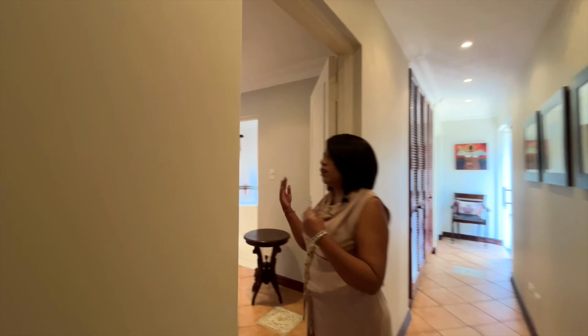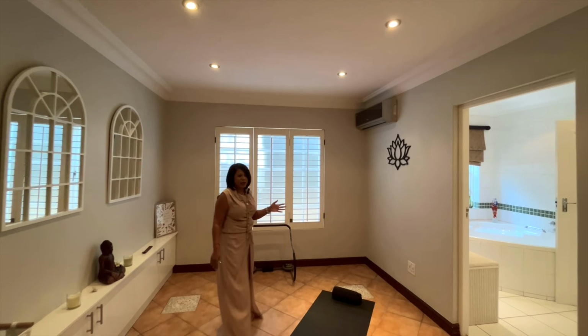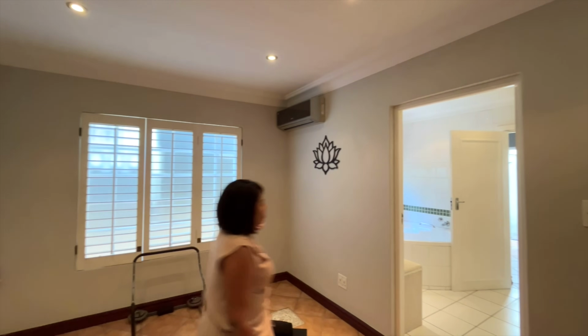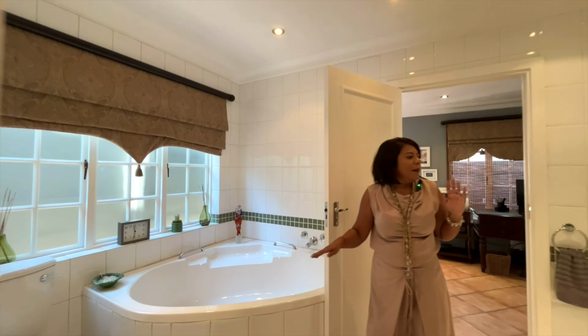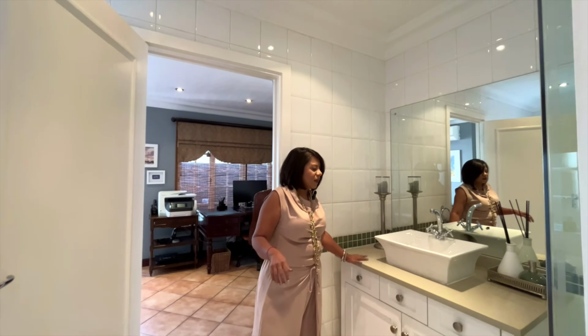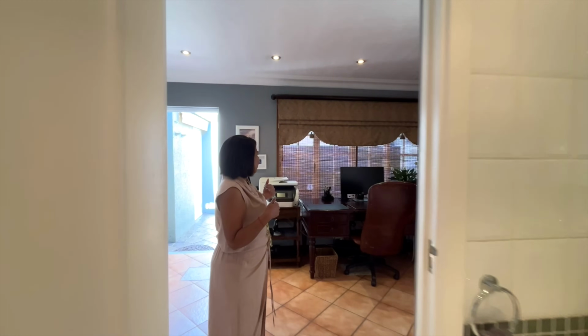So this is one of the 4 bedrooms, which the owners are currently using as a gym room or a meditation room. You could actually use this as a proper bedroom because a single bed would fit in here quite comfortably, and there's enough space behind the door to add some cupboard space. And this room is ensuite, so you have a corner tub and a full shower and a really beautiful vanity with granite tops. This is a Jack and Jill bathroom because it also leads into the study.